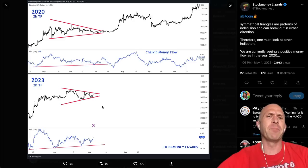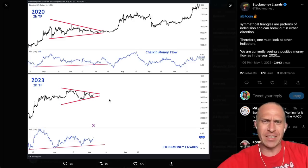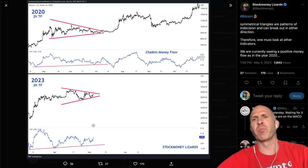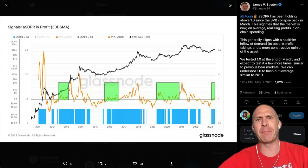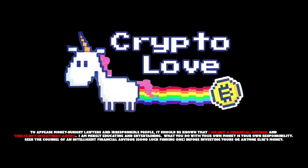Boom shakalaka, symmetrical triangles can break out in either direction for Bitcoin. Some other charts to give us an indication where price may be headed. Stay tuned.